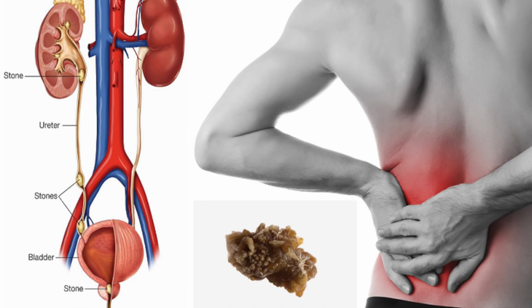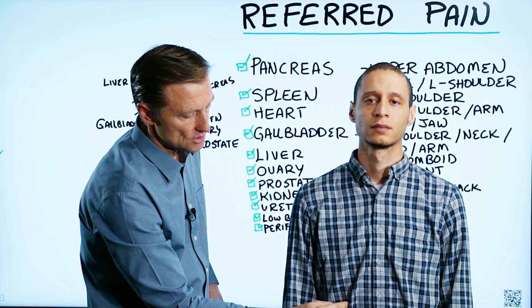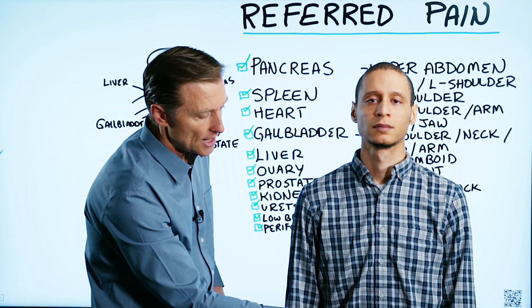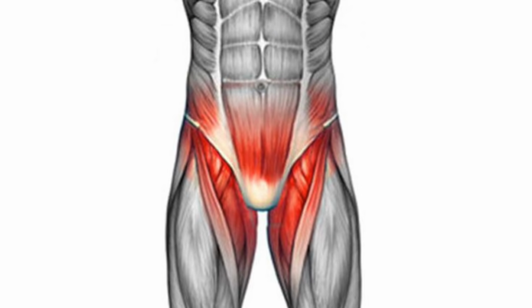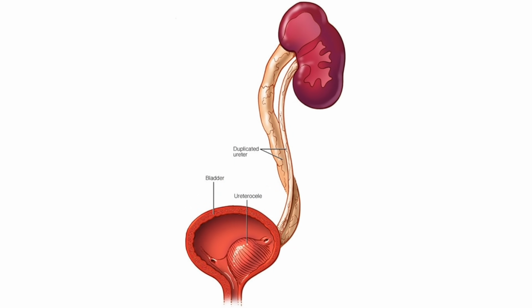Now, if there's a kidney stone that dislodges from either kidney and goes down through the little tube called the ureter on its way to the bladder, this could cause pain in the groin area. So the problem is not in the groin, it's actually in the ureter, that little tube there.